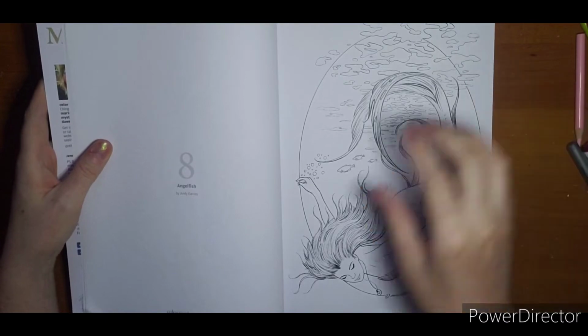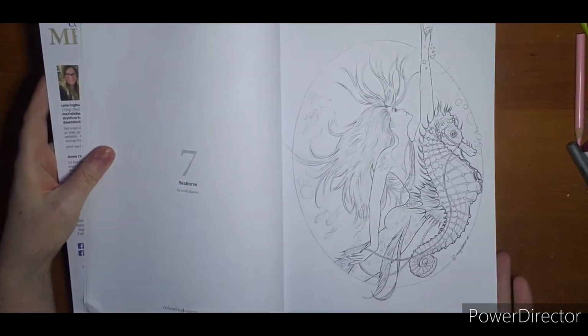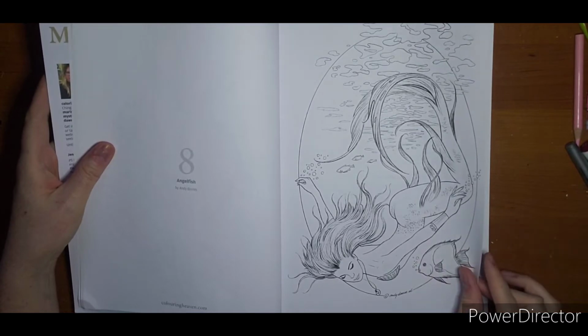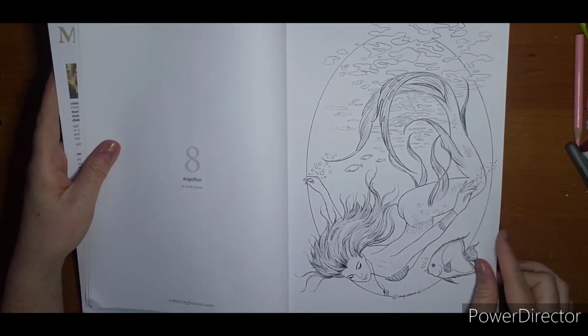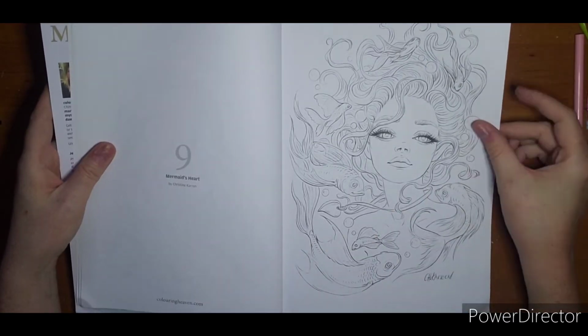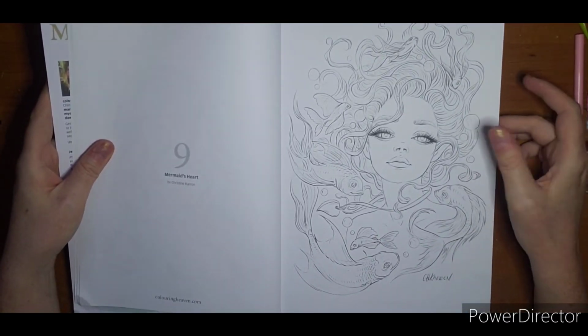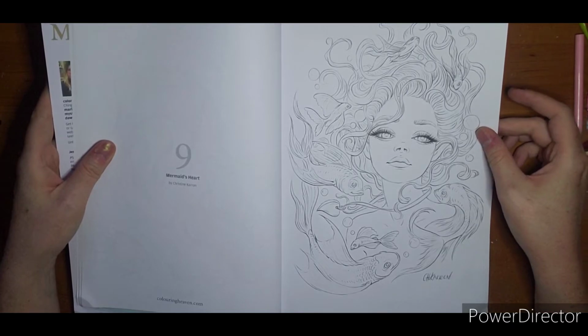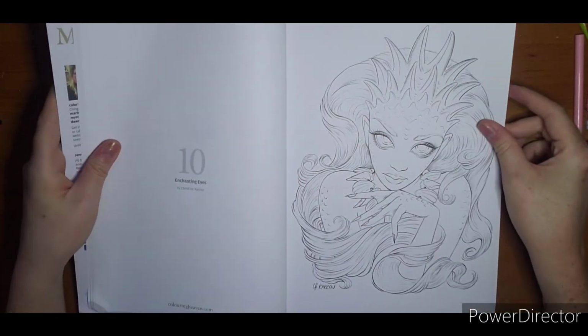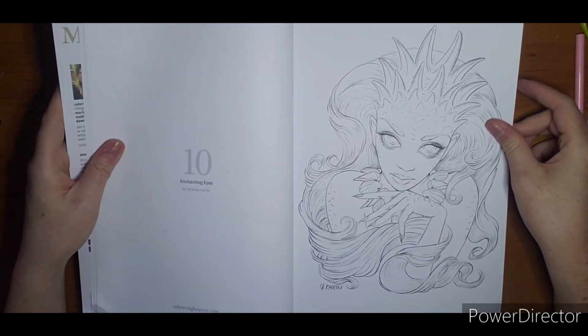So this one is Andy Davies. So is this one. You can see the change in style, so it lets you know that you're switching artists. Okay, Christina Carson. I actually bought a couple of her PDFs for Mermaid, and then they wound up being in here, which is funny, but I'm glad because I kind of prefer them in a book.